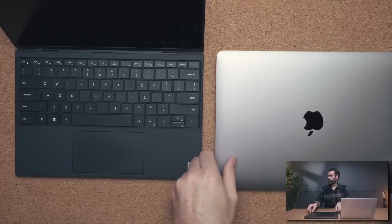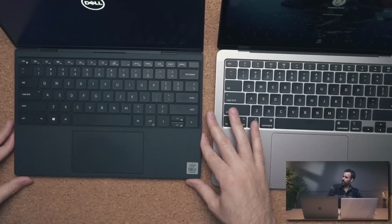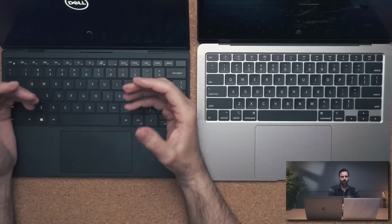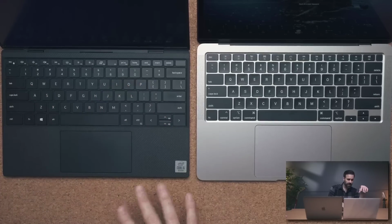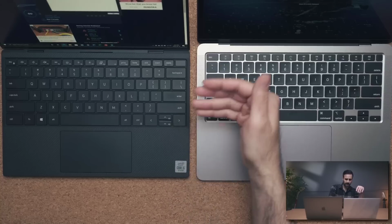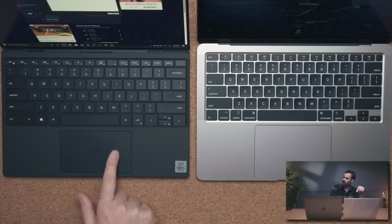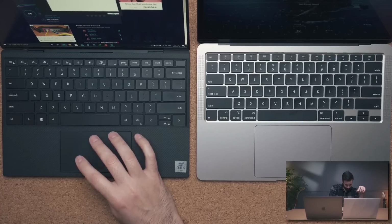I do prefer the carbon fiber deck on this laptop over the metal aluminum deck on the MacBook Air. It's just a lot more comfortable to rest your wrists on. It just feels good. Now, granted, this used to be a complete finger magnet. They've improved the material. It's not as bad now. Like, it does get fingerprints, you can see here on the touchpad, but it's significantly better than before.